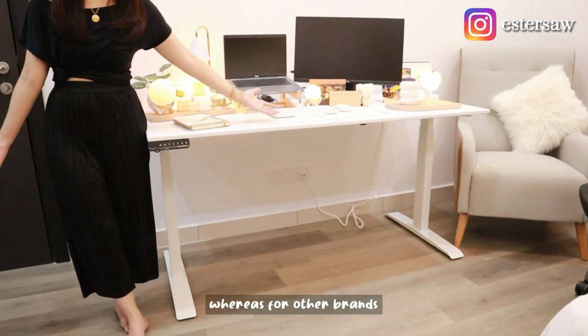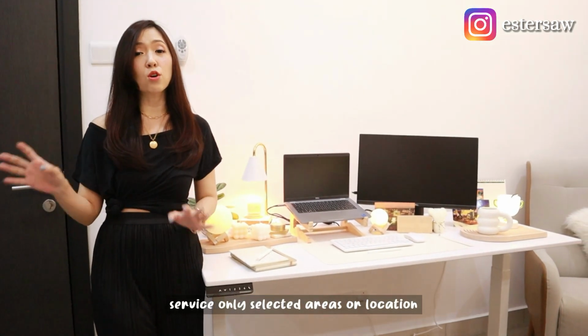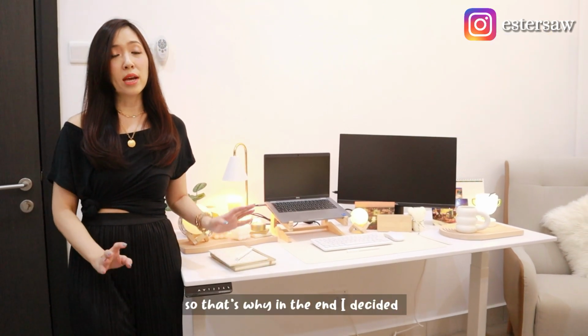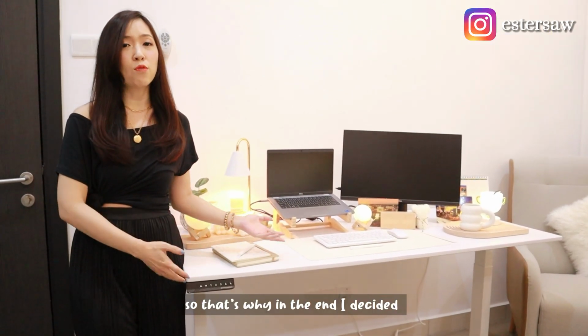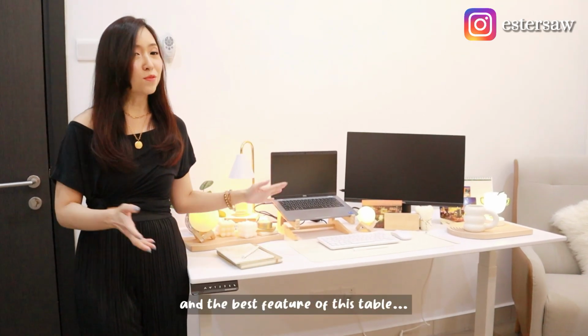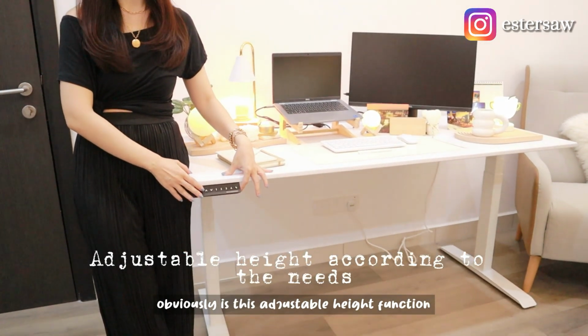Whereas for other brands, somehow they do not offer installation service. Only selected areas or locations offer this installation service. So that's why in the end I decided to just go for Omnidesk, because installation service is there, guys. And the best feature of this table obviously is this adjustable height function over here.